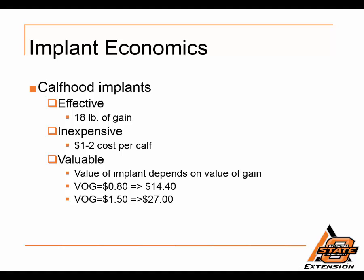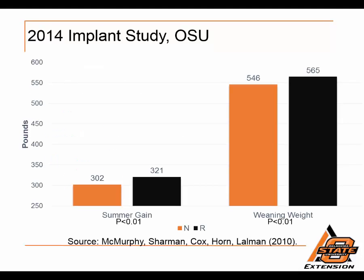And I would point out that some producers do not implant because they want to have access to the natural market, but the percentage of calves that go to a natural market are very, very small, and the fear of a market discount for implanted calves is unjustified. Most of those calves going into the natural program are going through a process verified program through USDA.